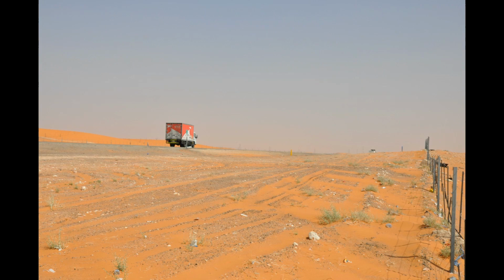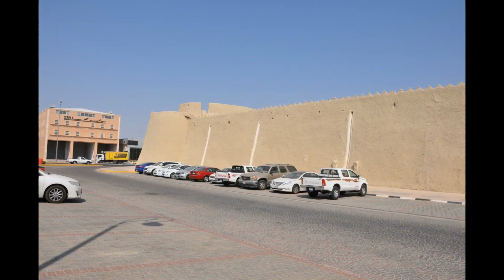Our route was mostly through the desert. We did go through some towns and cities, most notably Riyadh eventually, but most of the way was just the desert, and that was about it.